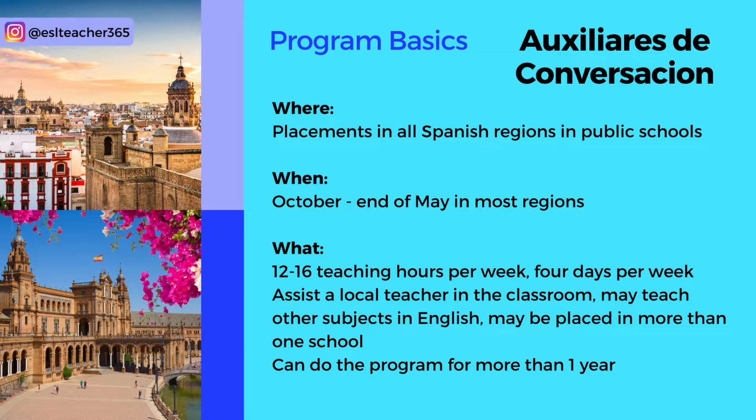The program runs from October until the end of May in most regions, and you'll be working between 12 and 16 teaching hours per week. So that doesn't mean hours that you're in the school, it means hours that you're actually in class. You do have a 4-day work week, which is quite nice, and you are more of an assistant. When I did this program, sometimes I would take small groups of kids to practice for tests or just practice vocabulary, and other times I was at the front of the class teaching a grammar lesson. It really just depended on the age and the teacher that I was working with.